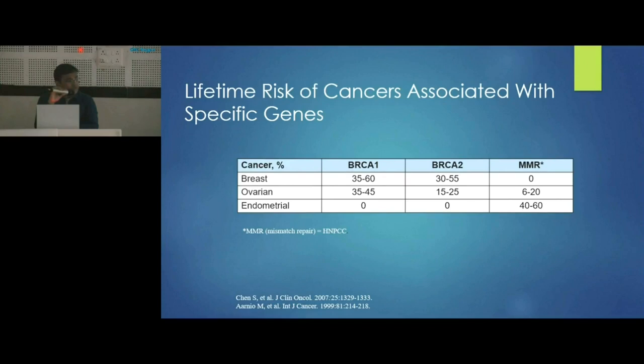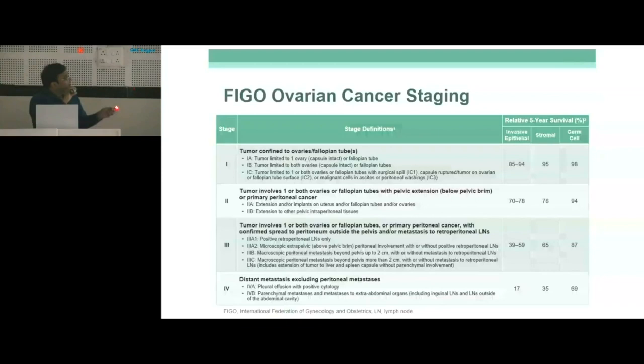Now the FIGO staging. You can see here why staging and histopathology are important, because your survival depends on your staging, including your histopathology. If you have invasive epithelial malignancy, the 5-year survival rate is slightly less than for stromal and germ cell tumors. That is the reason staging is very important in ovarian cancer.